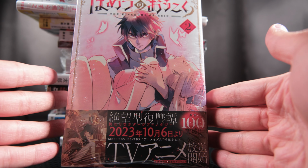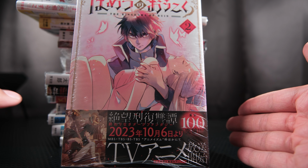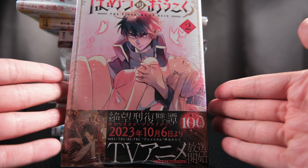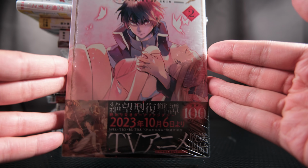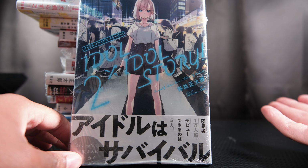We've got Hametsu no Oukoku, which in my opinion is one of the best shows this season. I know a lot of people think it's kind of an edgelord's dream, and in many ways it is. The main character is really edgy at times. It's got some cool world building. It's a dark fantasy, which I love, and I absolutely love the art in this, so I'm excited to read this one.